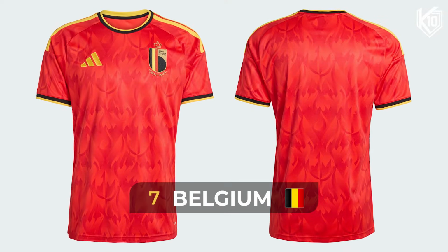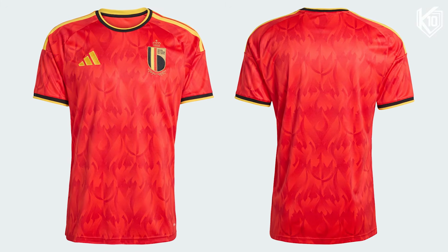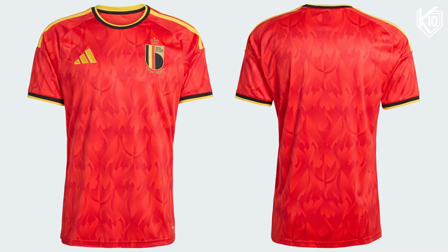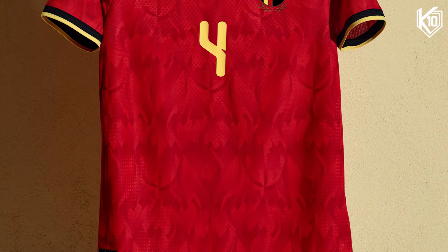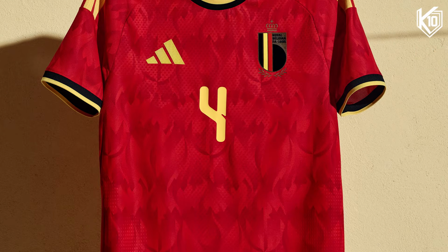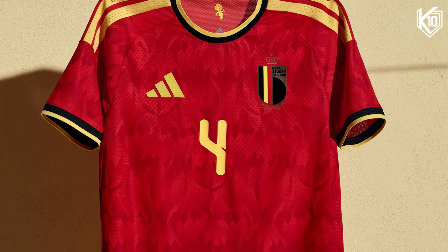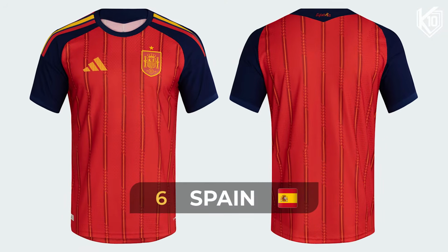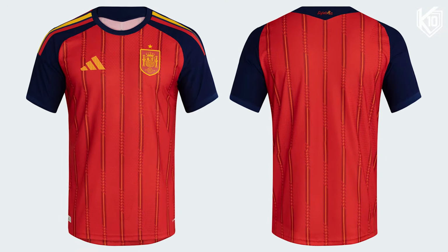Belgium turns up the heat at number 7. Gothic artistry meets football through stained glass window inspiration, pulled from Belgium's iconic skyline. That deep red base with black and yellow detailing represents both red devils and red flames, with bold architectural patterns. Ambitious and artistic. Spain, the reigning European champions, step in at 6 looking regal.